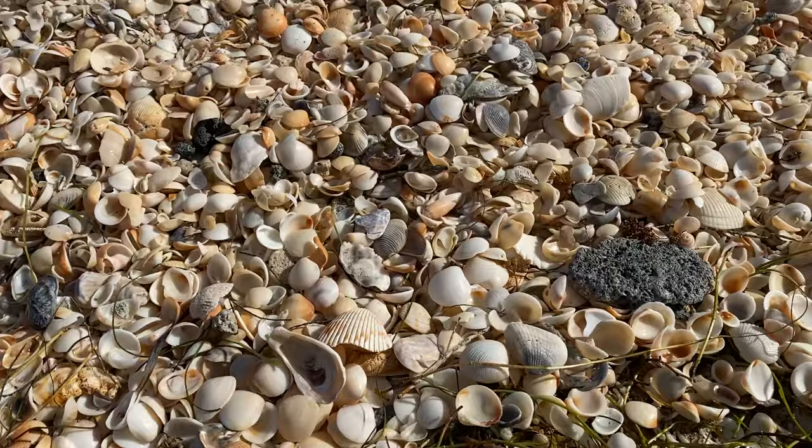Ooh, a coffee bean trivia. I like these. These are a type of false cowrie. These are so cute, and they don't get much bigger than this. Grab some more sea glass. Here's another chestnut latirus. This one doesn't look as worn as the one I found before.